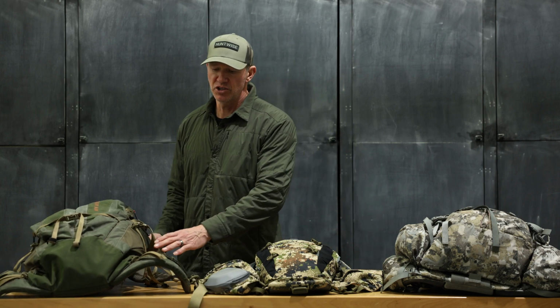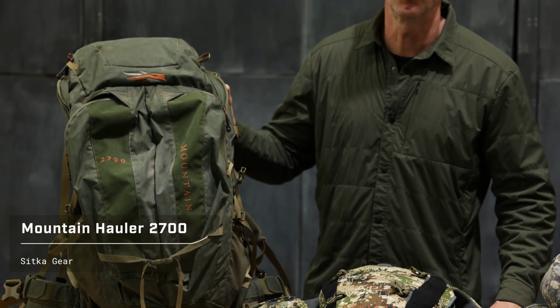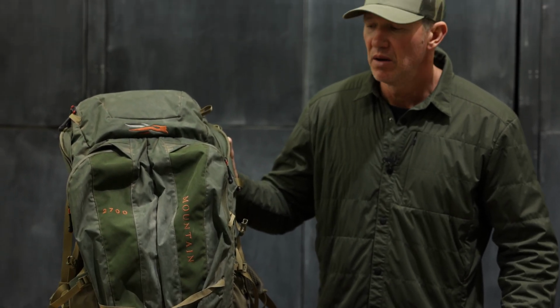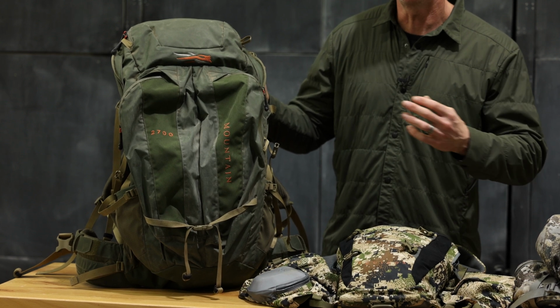Now, the next pack I want to show you is something that I definitely use for the majority of my Western hunting, because this allows more real estate for packing things like first aid kits, temporary shelters, and the ability to pack multiple layering systems in one pack, because once that part of the season starts to progress, I'm also not returning back to camp every few hours after a hunt. I'm out there for the day.